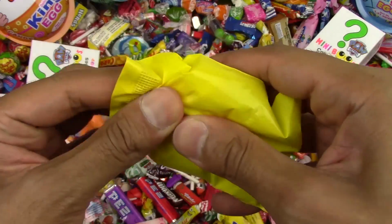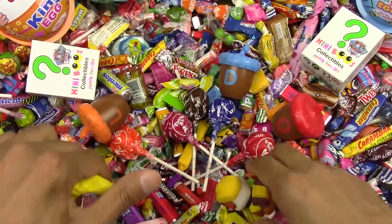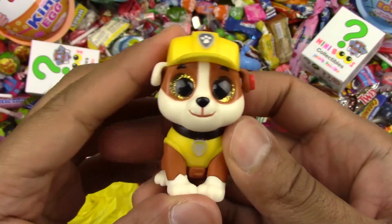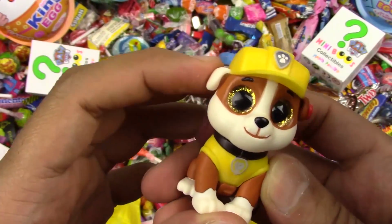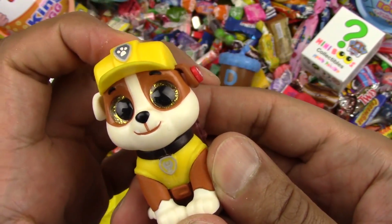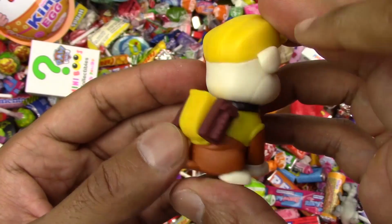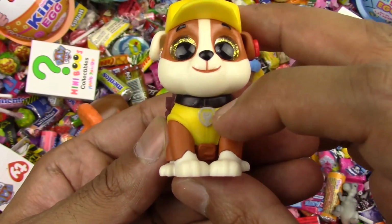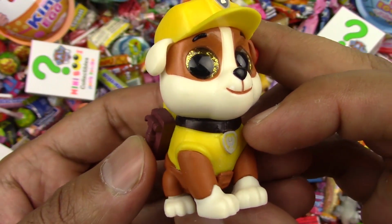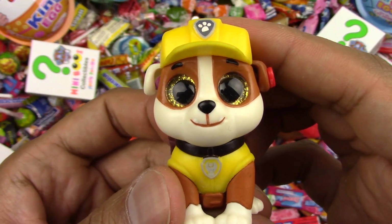Please, Sky. I think it's going to be Sky. Please, I'm begging. Let's see. Uh-oh. Oh, it's Rubble. Rubble on the double. He actually looks kind of cute. Yeah, he looks super nice. Ryder calls him from here. This is a walkie talkie. It's super nice. Let's go on and check out the next surprise.